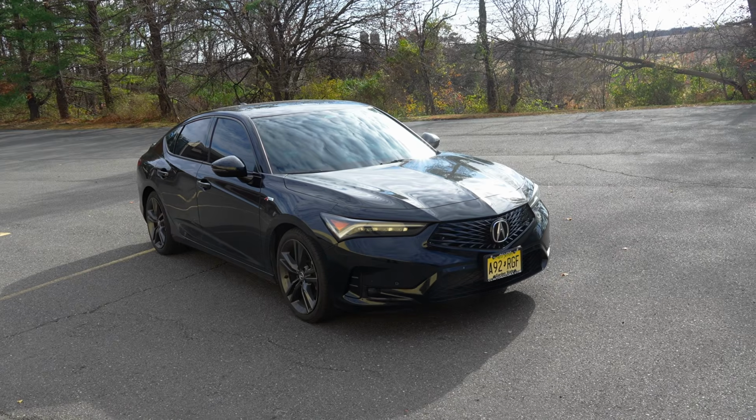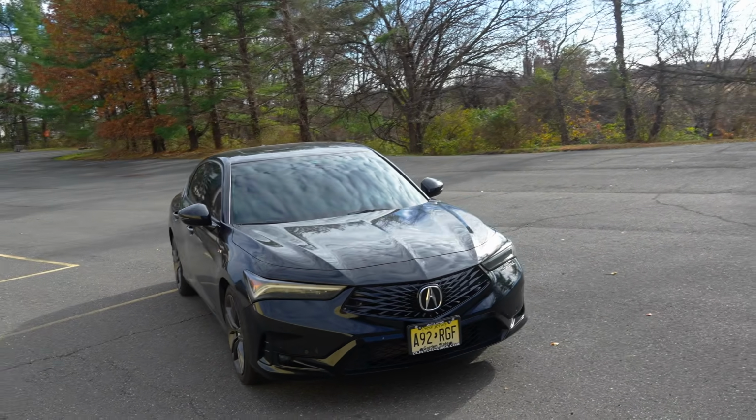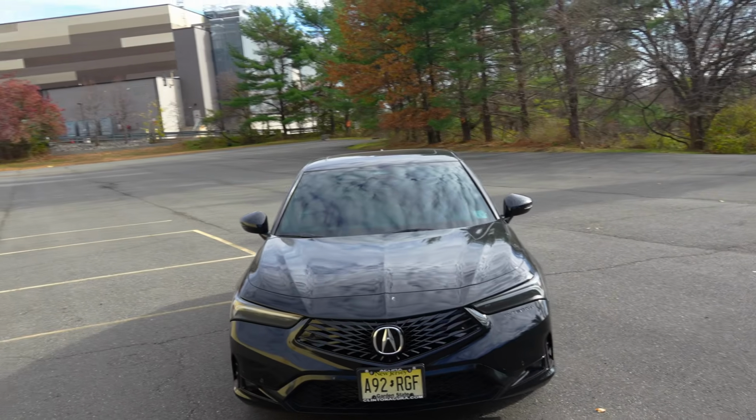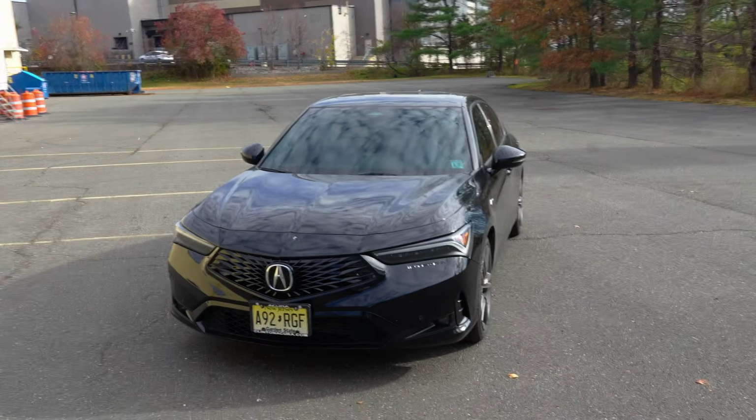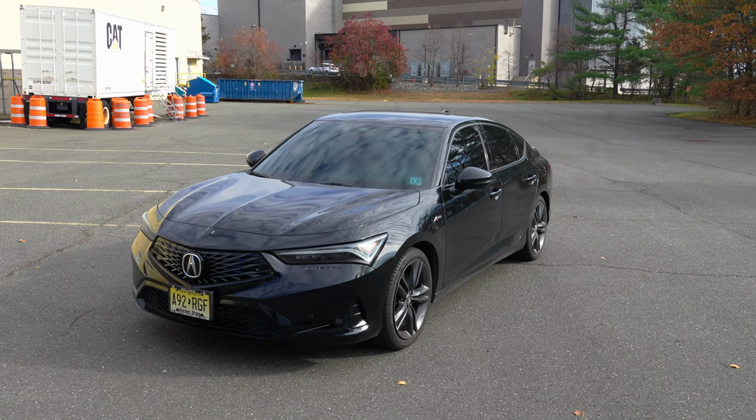So what are the pros and cons? I'll start with the pros. Again, the design is just incredible. I love the look of it. As soon as I saw and heard that the Acura Integra was coming back after a very long hiatus, I thought this looks incredible and beautiful.